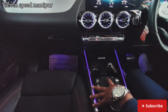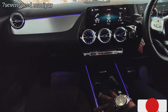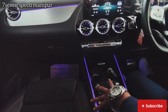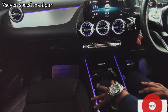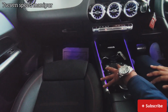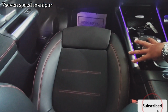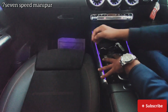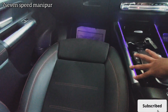There's the phone connection over that side. You can connect your own phone for your music and everything. Radio, media, comfort, performance: these are certain inbuilt facilities from the car. These are certain settings. In this seat, there is no ventilation. Not in AMG, it comes in the normal one. But you can extend your seats comfortably, and the thigh support can be extended.